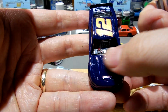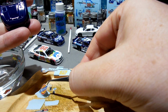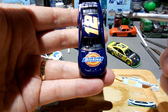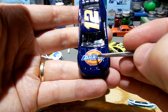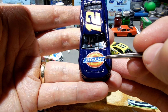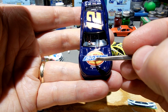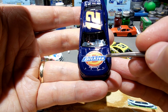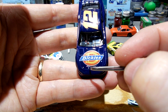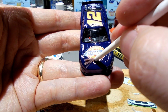Sometimes it gets a little fuzzy on the windshield, or the hood here, before I get this Dickies on there. That's cool. It's always fun putting the larger decals on, you know. And I've said this a million times, I love putting the lighter colored decals on a darker car. That's kind of neat. So I just gotta get it centered here. There's a little line underneath this Dickies that runs across here. I think that's for the hood. So I just need to center it above those hood pins and into place. As the hood kind of scoops, there's a little bit of a scoop there.